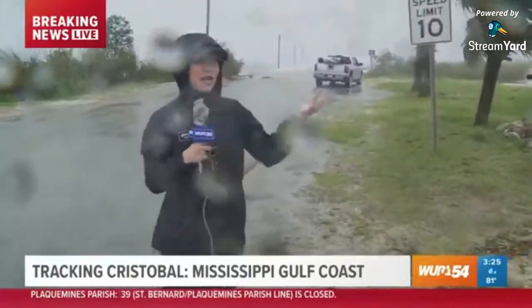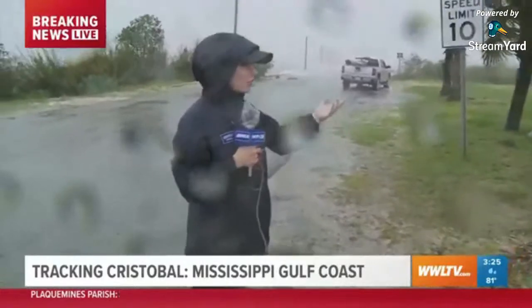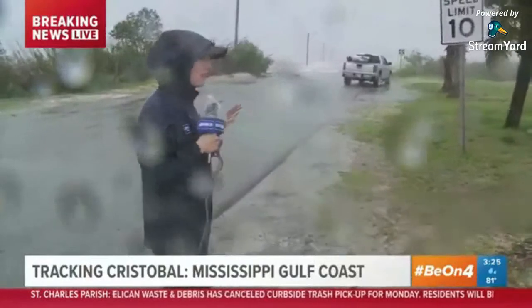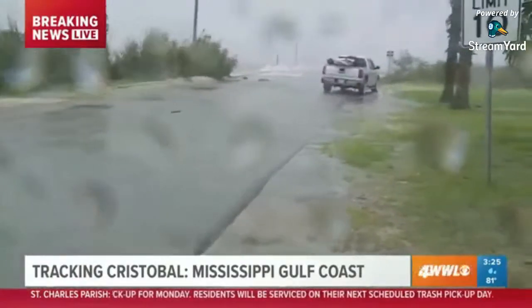So it's raining relatively hard right now, but I wouldn't even consider it a downpour. We're definitely getting soaked in water and experiencing this wind out here. But you know, this is kind of what we expected to see, I think, in this area.